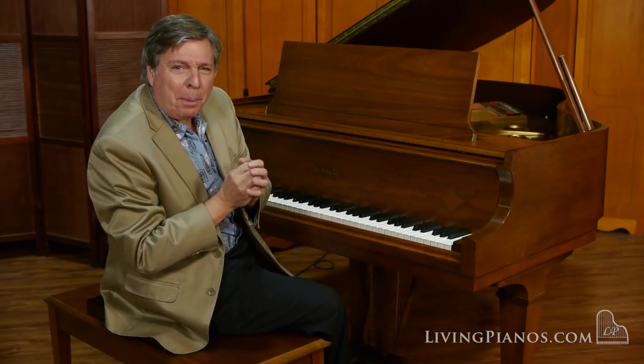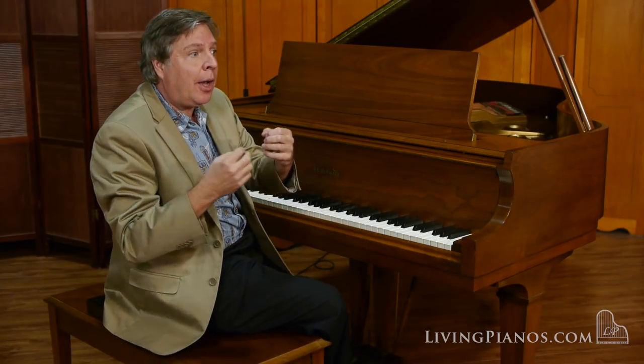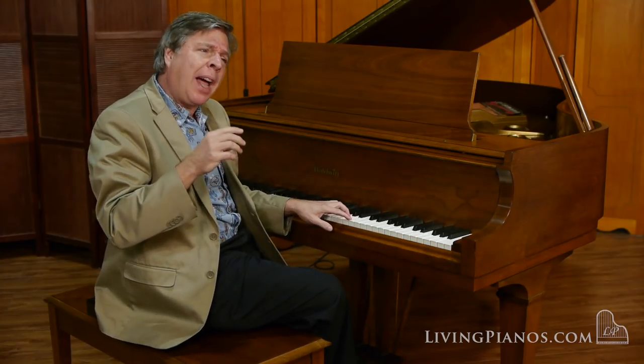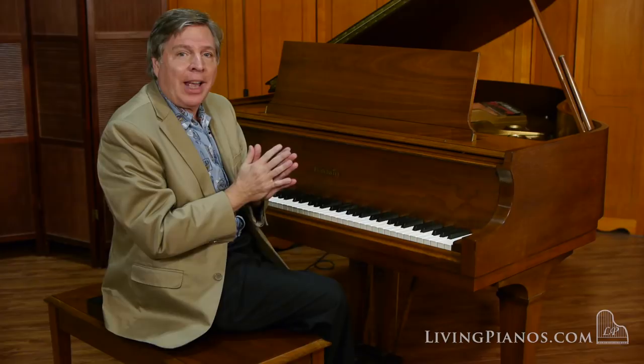A nice responsive action. It's medium weight. You can tell you're playing a formidable instrument, but not a heavy action. The repetition is excellent on it.